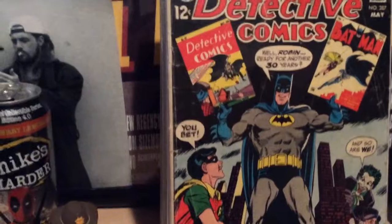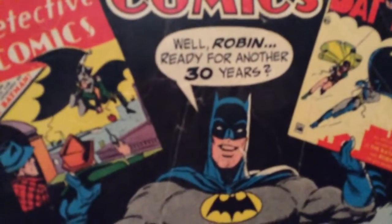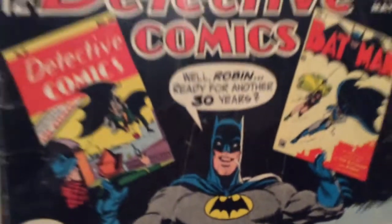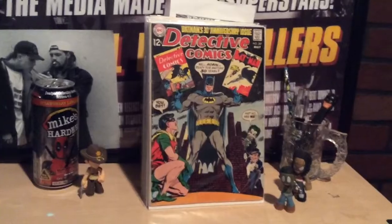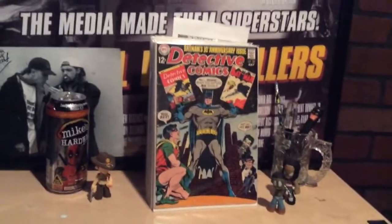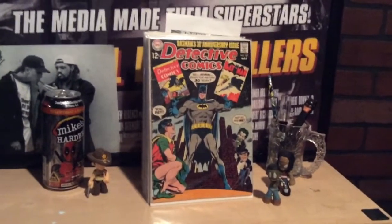I didn't realize it was so beat, on Batman's face. I don't know how well you can see it. See if it'll focus. I don't think it's gonna. From a little ways back, it's not so bad. I think I covered up the audio there. But anyway, $8, not bad. I can always upgrade, right?